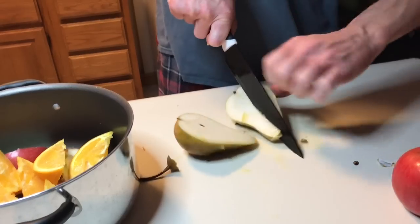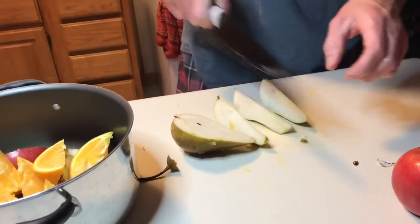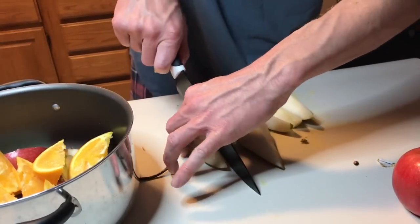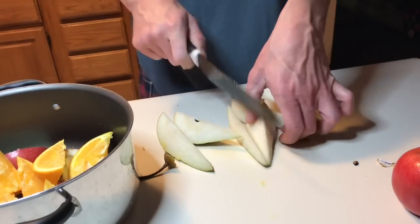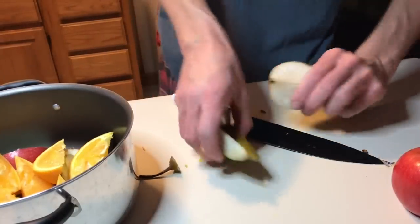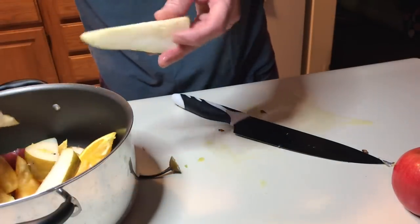The last time I had a pear, I was at my neighbor's house when I was like 10 years old. I'm not big on pears though, I don't know why. They are pretty good. Yeah, they're very good, especially with some cottage cheese. That's not ripe though, you can tell. It needs to be ripened up.